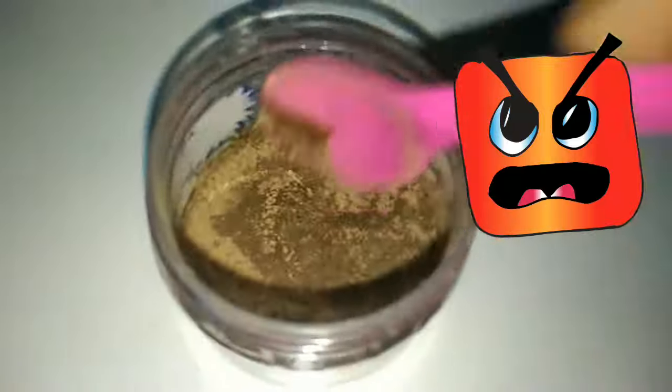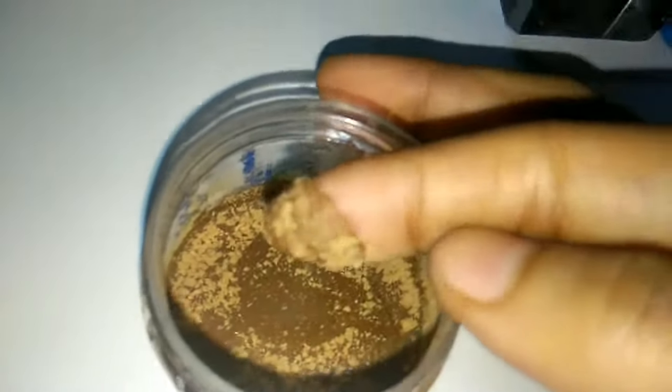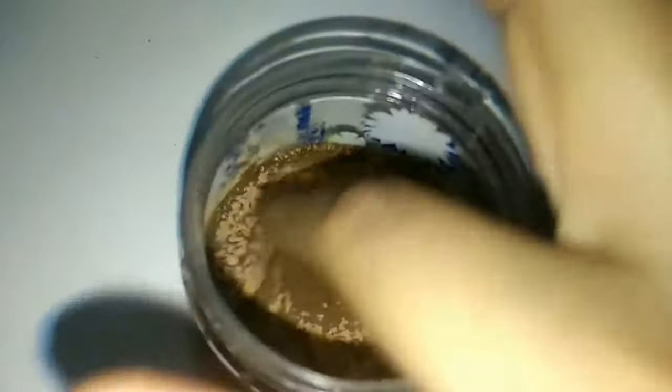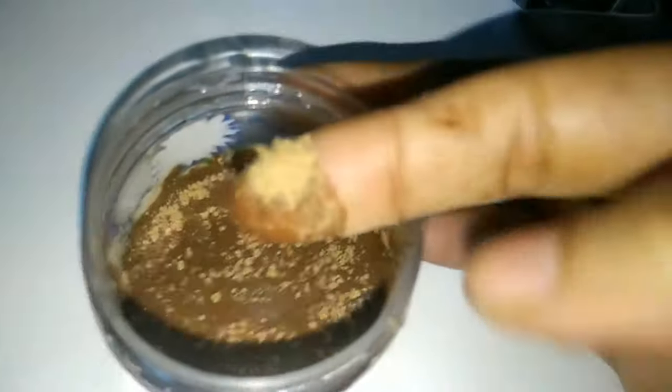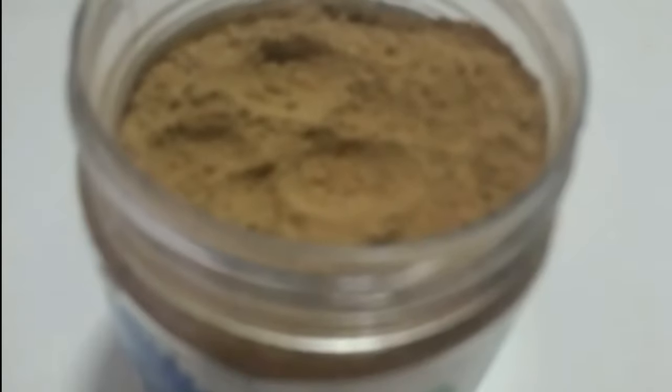And after doing some research, I came to know that maybe there is fungus in this powder, or it has got some moisture. If you have these things stored more than 6 months, then do not use them. Just throw them away and buy a new one, as these are very affordable products.